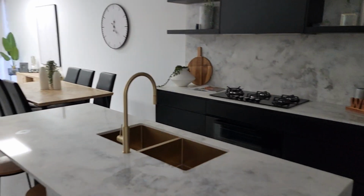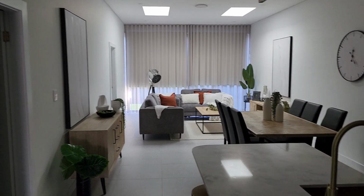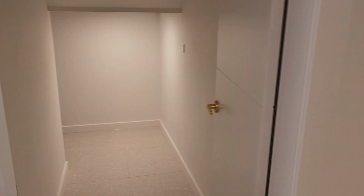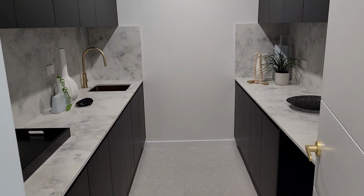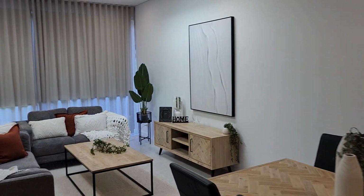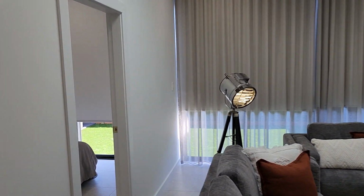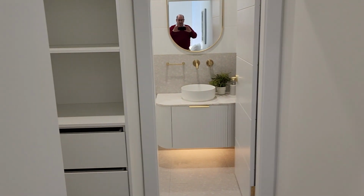Lovely galley. Everything over here is really tastefully done. Little storage area at the bottom. A little galley, butler's pantry, probably also useful for internal laundry. And then you have the main lounge area with the bedroom opening up from it and leading to an ensuite.